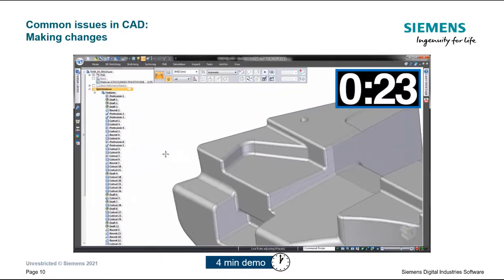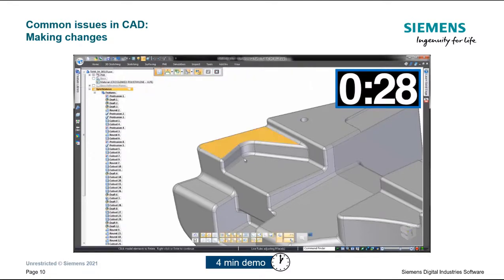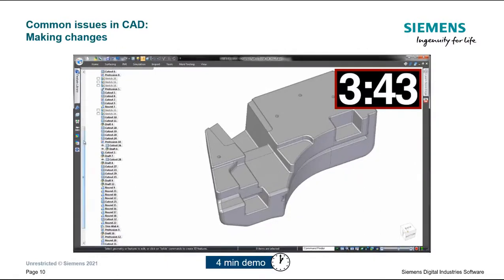Let's take a look at how we'd make the same change in synchronous, including the draft. And don't blink or you'll miss this. One click. Two clicks. Done. History-based approach for the third change to reduce the overall height.